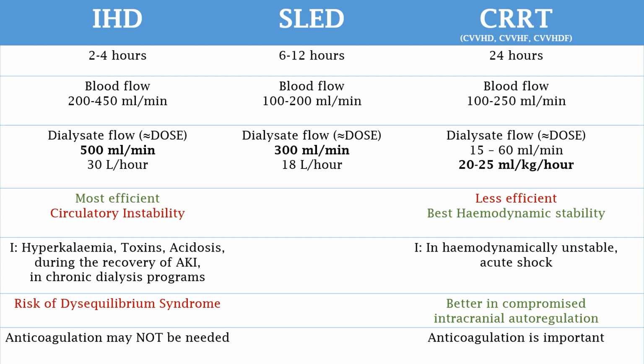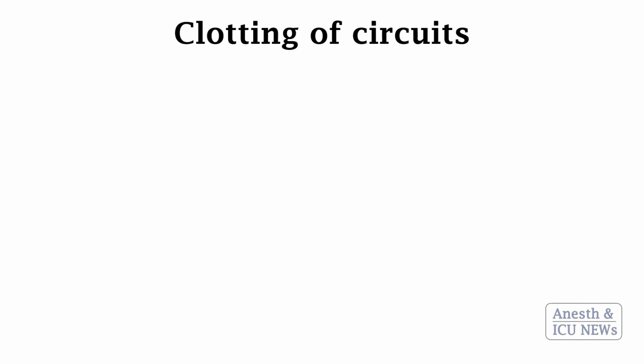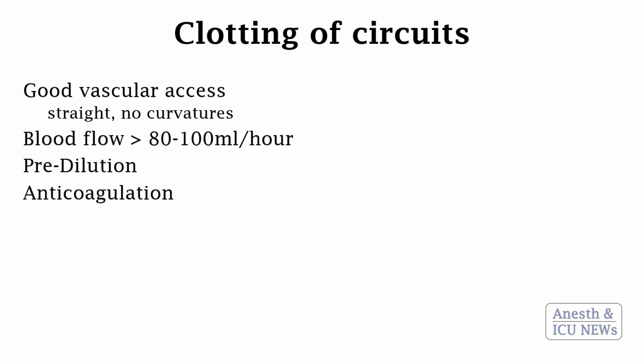And now the differences in anticoagulation. With intermittent methods, we can for a short period of time sometimes be without any anticoagulation. However, with continuous methods, this would be much more risky, and the anticoagulation is much more essential. So far, we mentioned anticoagulation several times. Why do we need the use of anticoagulation so much? Our ultimate goal is to prevent any clotting in the extracorporeal circuit. To achieve this, we have several methods.